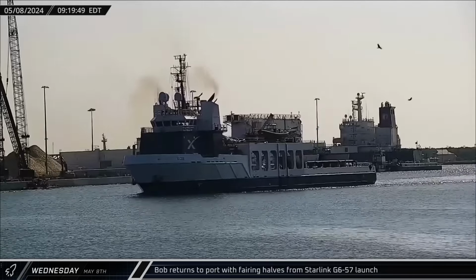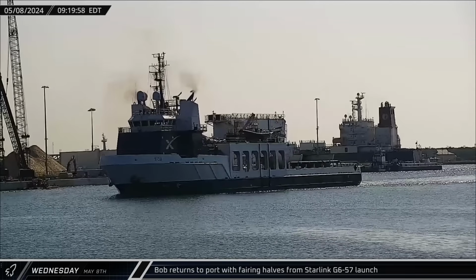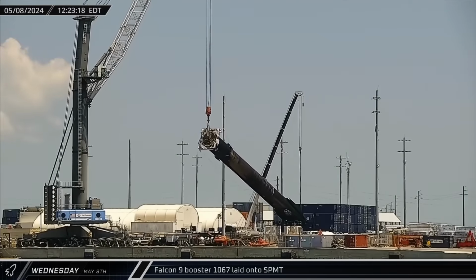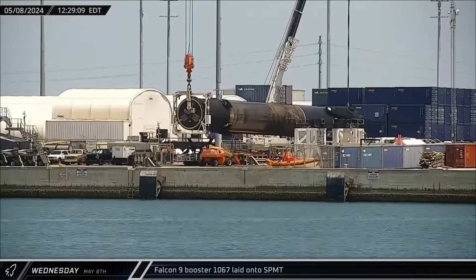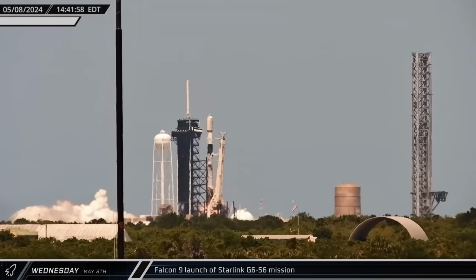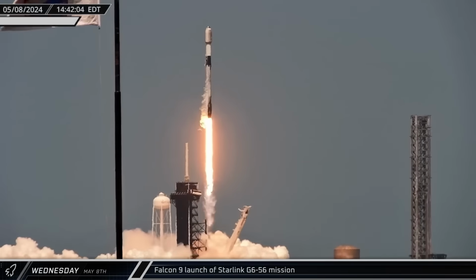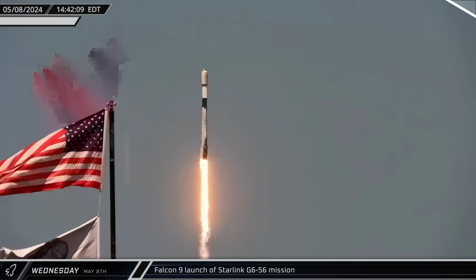Over at the docks, Bob returned to Port Canaveral with both fairing halves from the Starlink G6-57 launch. Falcon 9 Booster 1067 finished its stay at the docks and was set down on an SPMT for its trip to the famous Roberts Road. Launching from LC-39A, Falcon 9 Booster 1083 lifted off on its 3rd flight, carrying the Starlink satellites of Group 6-56 into orbit and making a downrange landing on A Shortfall of Gravitas.